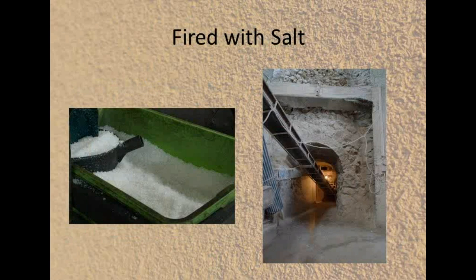Another special characteristic of lime plasters in Japan is that the lime is fired with salt. The reason why the salt is added is because the finished product requires less water to become workable. And just like the advantage of adding glue to the plaster, you have the same advantage of adding some salt when the lime is fired. It requires less water to become workable, which means less evaporation and a stronger plaster.